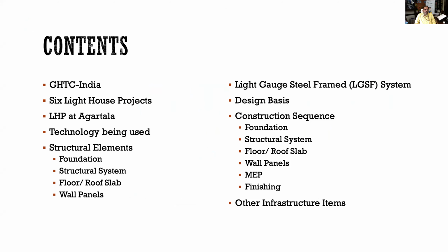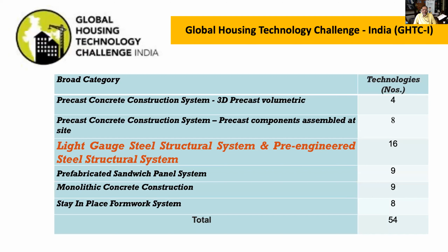The outline of my lecture is as follows, starting from Global Housing Technology Challenge India and Lighthouse projects, the technology in terms of various structural elements, namely foundation, structural system, floors, wall panels, will be discussed, followed by construction activities at site.